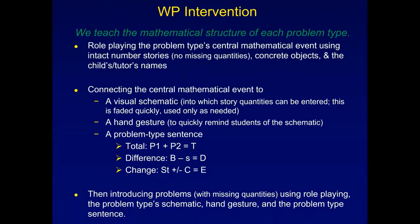And after students have had experiences role-playing and using the role-playing scenarios in connection with these mathematical representations, visual schematic, hand gesture, and the problem type number sentence, we then introduce problems which have missing quantities using role-playing, the problem type schematic, the hand gesture, and the problem type sentence.